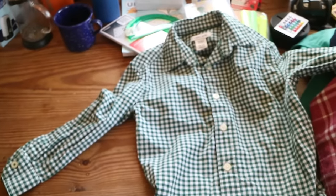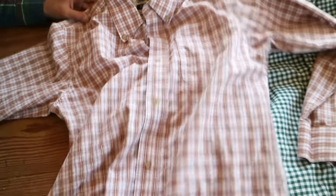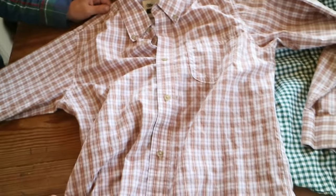Sorry, my kids just walked in and they are noisy. Silas found this. This is going to look really good on him. A nice button-up Wrangler.